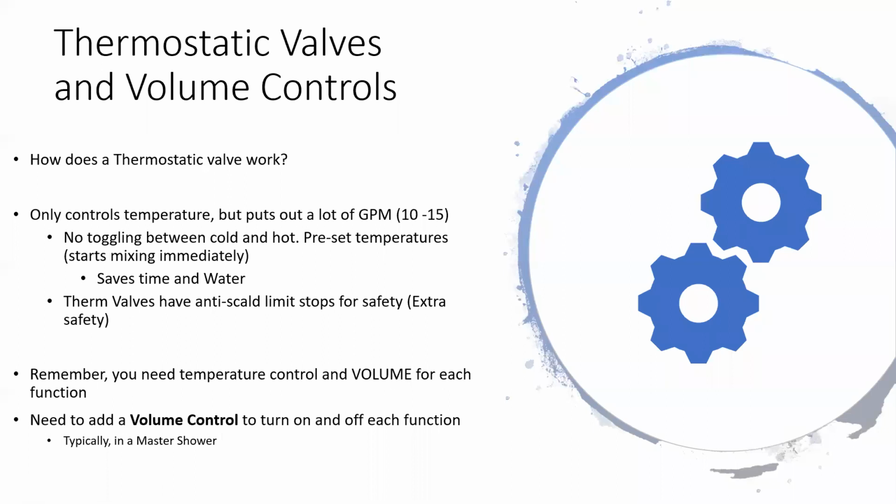So that brings us to thermostatic valves. So how does a thermostatic valve work over a pressure balance valve? Instead of reading the pressure in the line, the thermostatic valve actually reads the temperature of the water as it mixes it. Thermostatic valves have a paraffin wax inside the valve that expands and contracts to the temperature of the water. So this is what regulates the water coming in and the mixing of the water. So it's going to be a little bit more exact as far as the temperature goes.